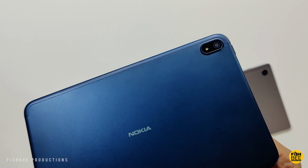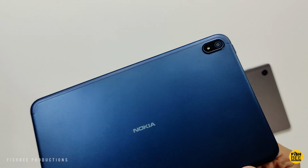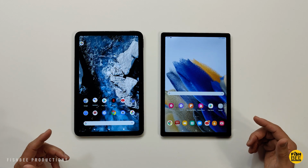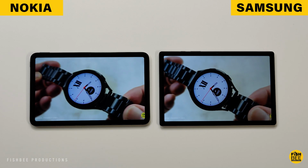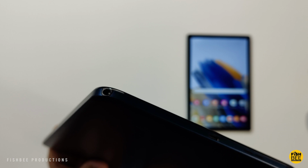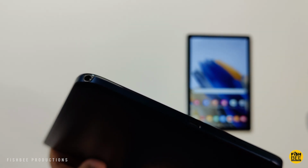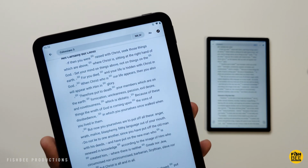I gotta say, I really like the deep ocean blue color that you get with the Nokia tablet. You can also use a micro SD card up to 1 terabyte on the Galaxy Tab, 512 megabytes on the Nokia T20. Nice thing is you get a headphone jack with both of these tablets. Just looking at these, they're going to be very similar in screen size, although a little more rounded corners there on the T20.